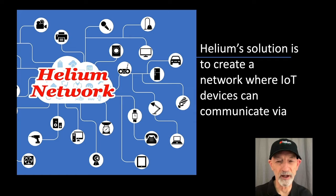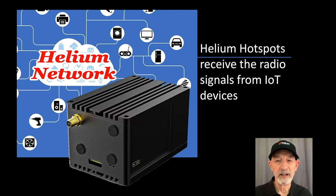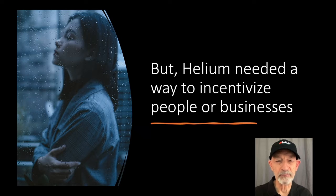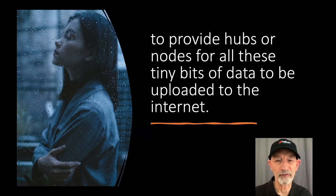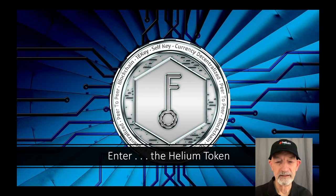Helium's solution is to create a network where IoT, or Internet of Things, devices can communicate via low-cost, low-power radio waves. Helium Hotspots receive the radio signals from IoT devices and then upload the data received to the Internet. But Helium needed a way to incentivize people or businesses to provide hubs or nodes for all these tiny bits of data to be uploaded to the Internet. And there's no incentive like money.